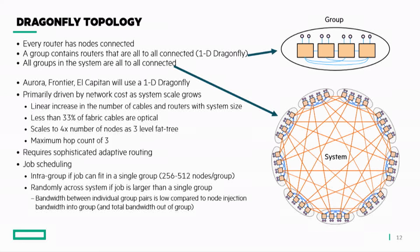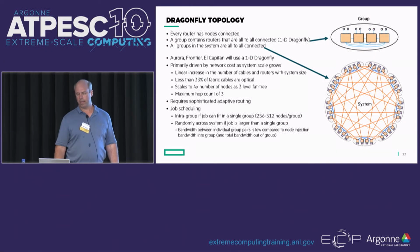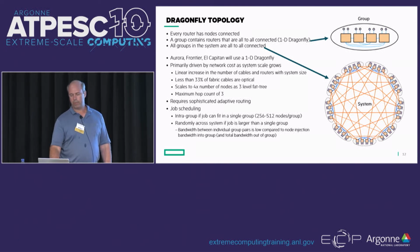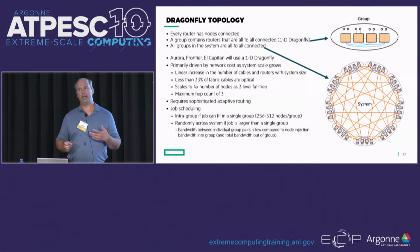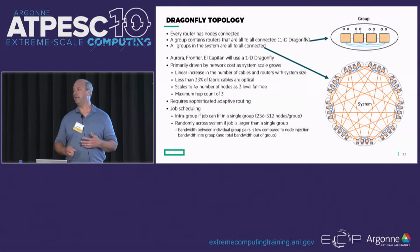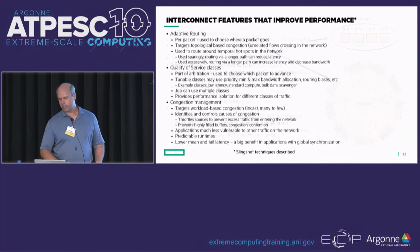And so when you start talking about networks that are tens of thousands of endpoints, it's cheaper to build a Dragonfly than to build a fat tree, and you get comparable levels of global bandwidth. Now, one trick is that you have to have some fairly sophisticated adaptive routing here, or these networks have some very ugly corners. And so one of the things that Cray and HPE have spent a long time developing is adaptive routing. We're on like our 8th generation of adaptive routing in the Slingshot network.